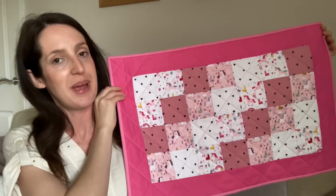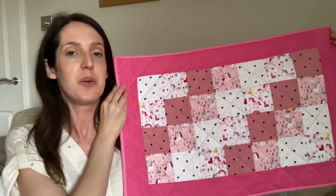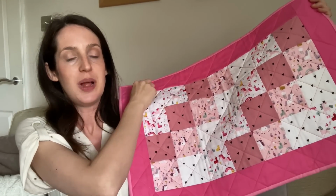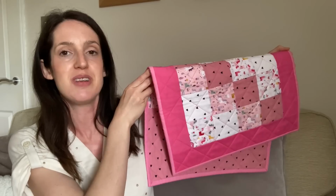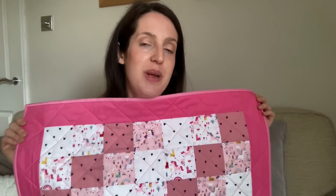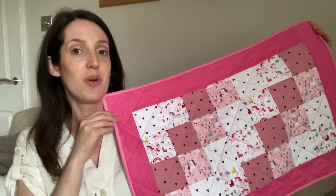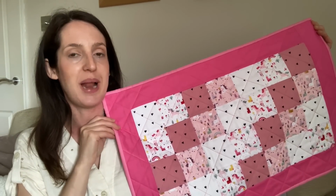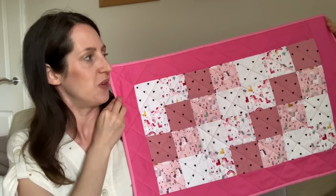It was so much fun to make. As you can see, it's a mini quilt. It's designed to be either a lap quilt, or if you wanted, you could add optional ties to use it as a sewing machine cover. So it would go like this and wrap across the sewing machine, which I think would be really cute too. But for me, I wanted to make this for my daughter to use in her imaginative play. I thought it would be really nice as a dolly changing mat or a little picnic blanket for her teddies or something like that. I'm sure she'll come up with some ideas for what she'll use it for.